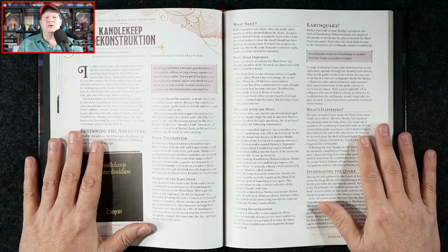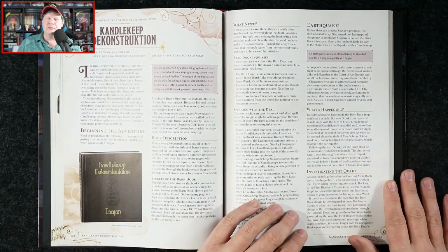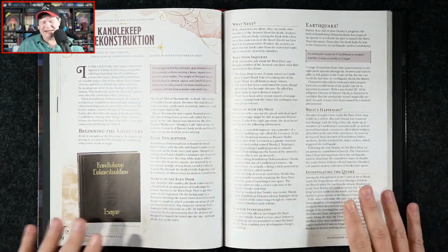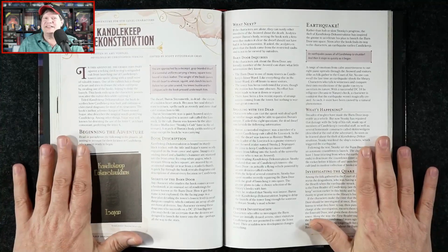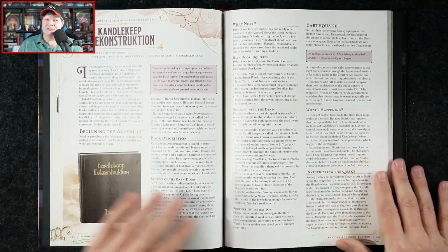I think this adventure would probably turn out to be a lot of fun for both the players as well as the dungeon master. So I'm up in the air. I really do like this adventure. I don't want to say yes, it's my favorite in the book, but it is certainly in the running.